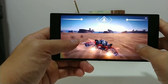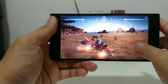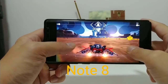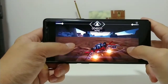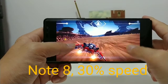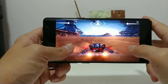Notice the video is still not that choppy. Pay attention to the floor. The floor is still flying underneath my bike, car, whatever it is, still very smoothly, right? Now look at the exact same game on the Galaxy Note 8. Even in real time, you notice that it's a little bit choppier than on the Razer phone. But if you slow down the video to 30%, now it looks a lot choppier, right? Pay attention to the floor. It doesn't flow as smoothly.